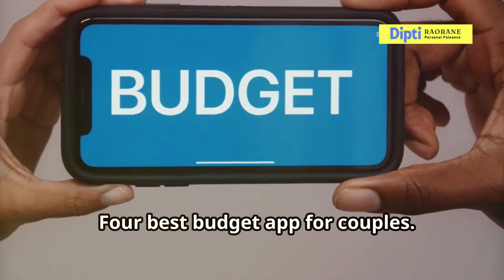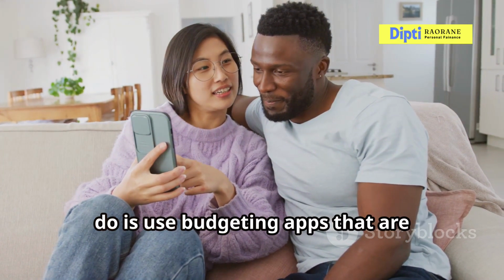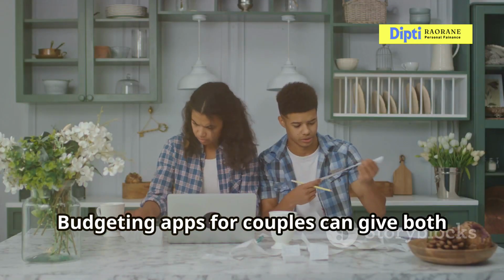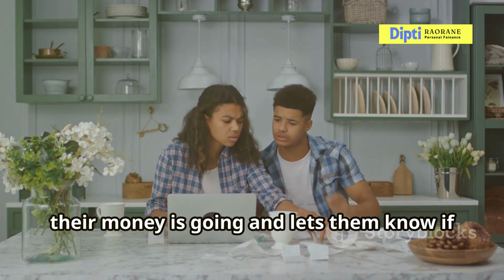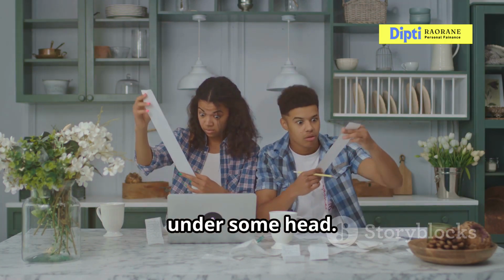4 Best Budget Apps for Couples. In such scenarios, one of the best things that couples could do is use budgeting apps that are specially designed for a household. Budgeting apps for couples can give both partners accurate information about where their money is going and lets them know if they're overspending or underspending under some head.